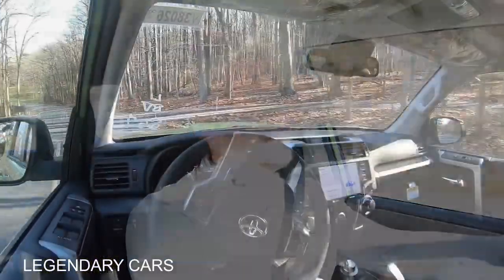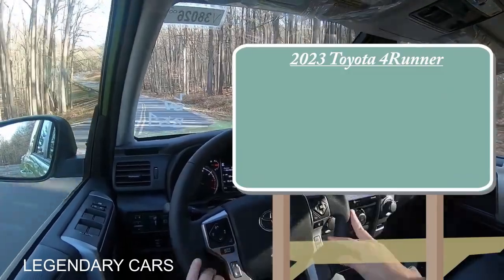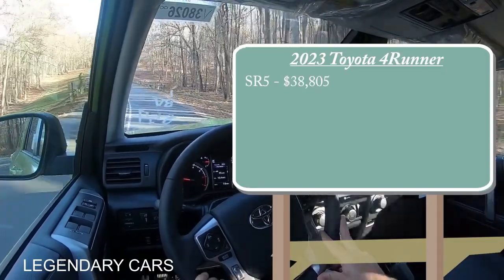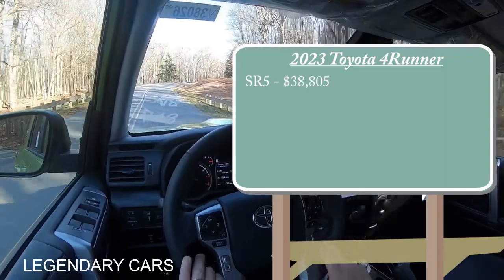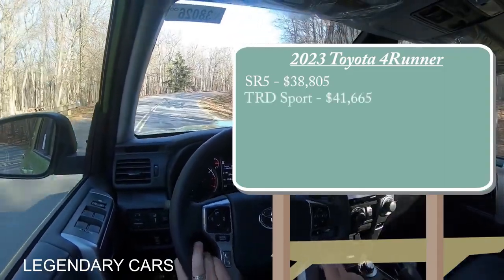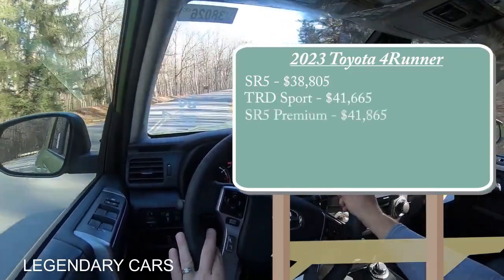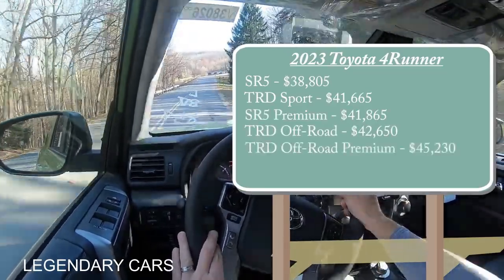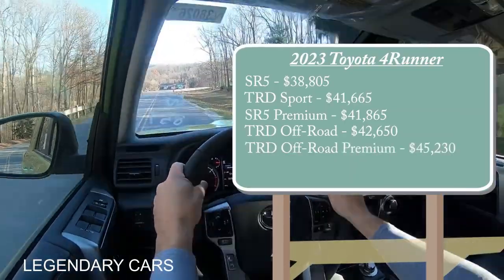And as always, let's start with pricing. And so as you can imagine, there are several different trim levels for the 2023 Toyota 4Runner. First one being the SR5, starting at $38,805, which is a $1,500 price bump from the 2022 model year, in case you were curious. TRD Sport starting at $41,665, SR5 Premium for $41,865, TRD Off-Road for $42,650, TRD Off-Road Premium for $45,230, 40th Anniversary Special Edition. That is a new trim level for 2023.